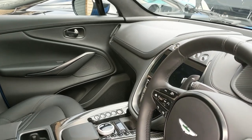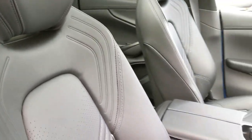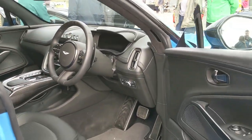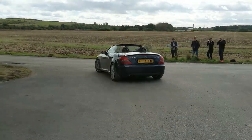Oh, smell that leather. AMG V8 compressor. Didn't see that when I was walking around.